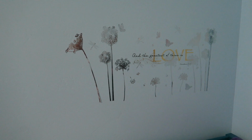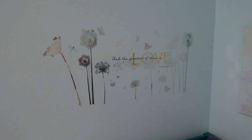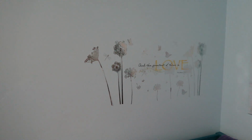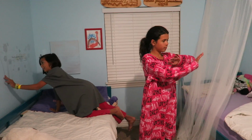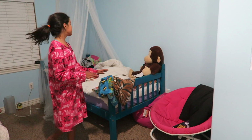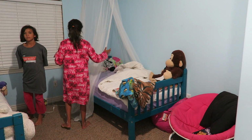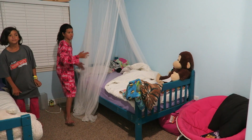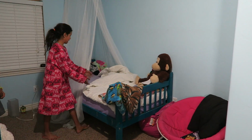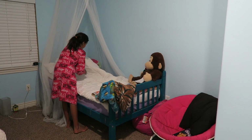And then over here, for my birthday this year, Klai bought some wall art and she put it up. And I decorated her wall. So where her bed used to be, it was like all over. It was super cute. So now I have my bed, and I had this bed canopy, and it was just right here, and then our beds were right there. So now I use it as my bed thingy, as my cover up.